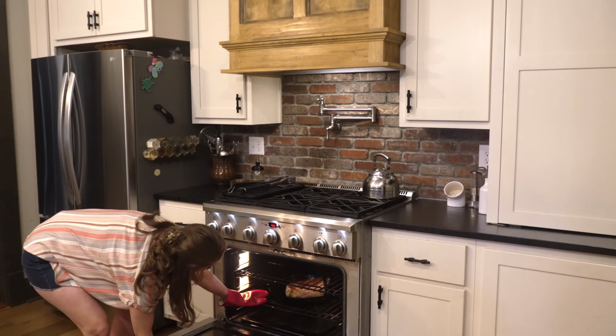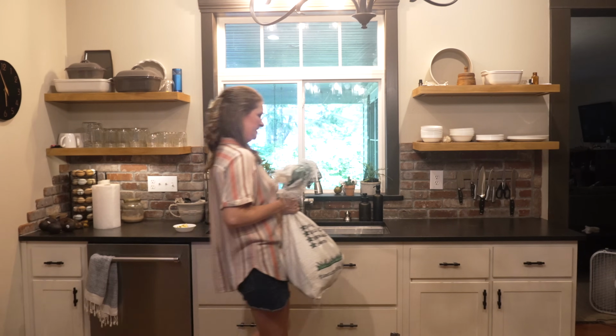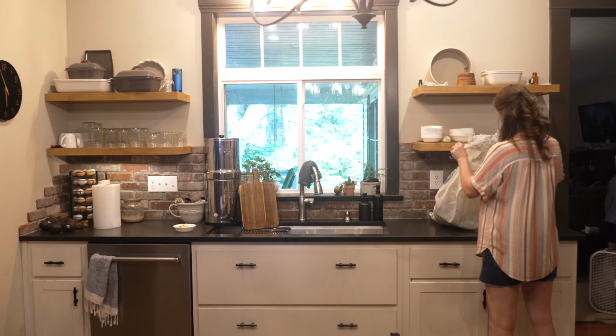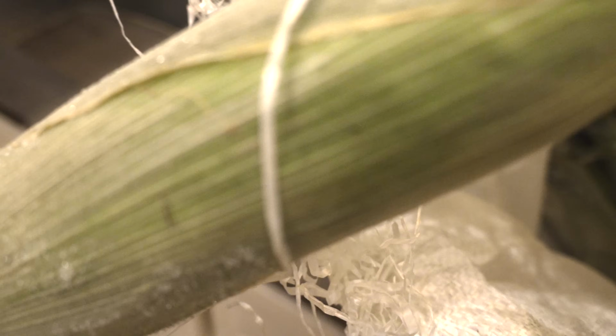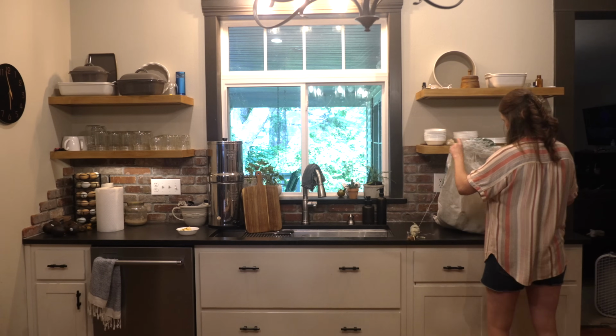Once everything is seared off, I'm just sliding it right into the oven as is, and we'll let it come up to temperature. In the meantime, I'm pulling out my corn. Now, as you can see here, it's coming straight out of an old feed sack from the farmer that I purchased it from, which happens to be my brother. And he told me this trick a couple years ago, and it has changed the way I handle my corn.